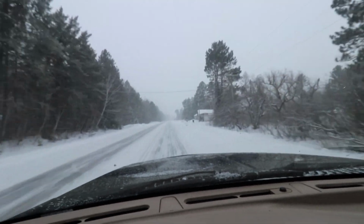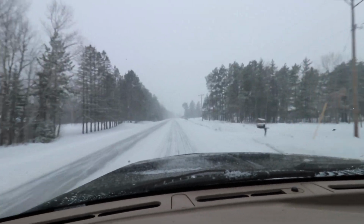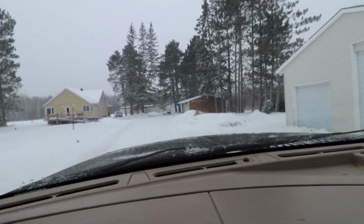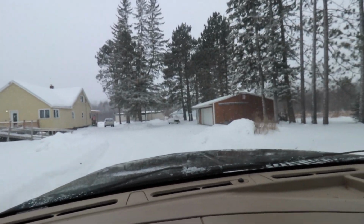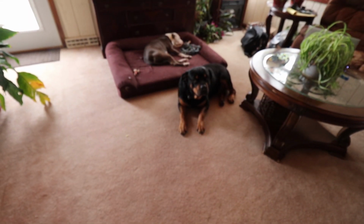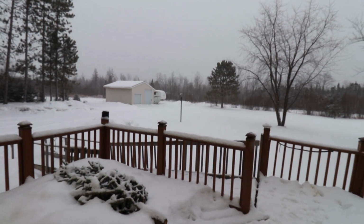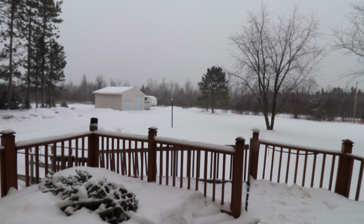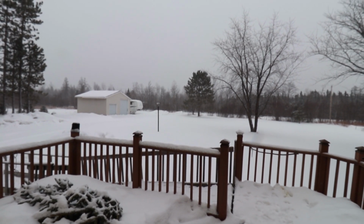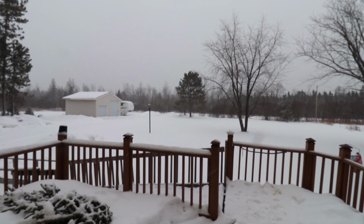I stopped at the store and got everything we needed. Roads are pretty slick here. Well, this is supposed to be just a light dusting of snow, and we've already got about 2 inches. And they're saying about another inch will fall. I'm gonna have to plow this later on today with the four-wheeler before I leave tomorrow morning.